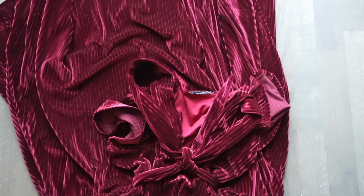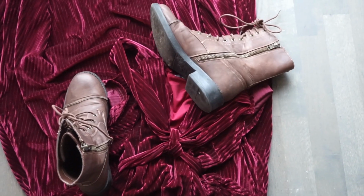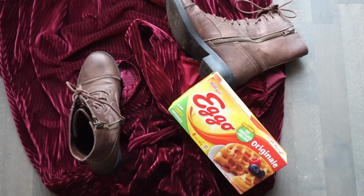She is an extremely powerful magic caster, she dresses in red, she's curvy, she has brown hair, and she loves waffles. So for this costume, I went with this gorgeous red velvet dress, a pair of no-nonsense adventure boots, and of course, the aforementioned, ever-important waffles.